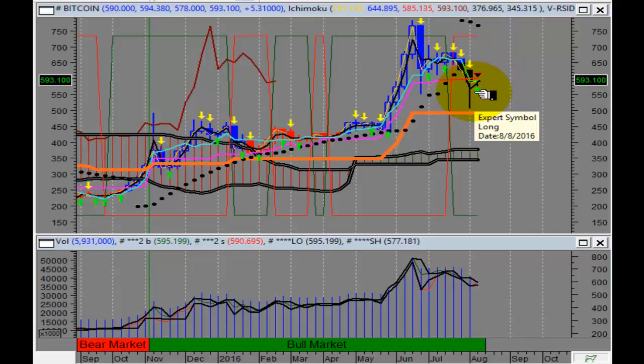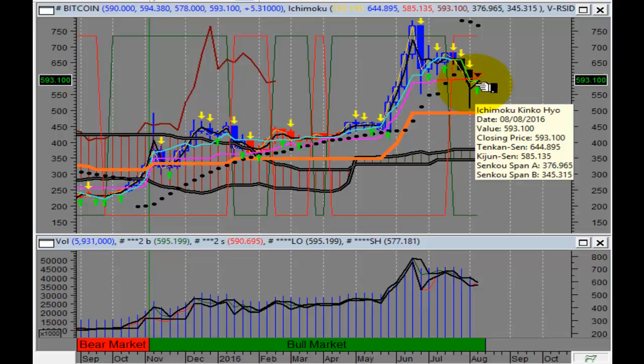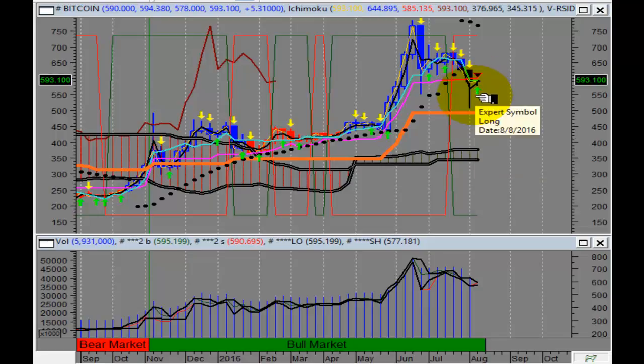Now we do have a rally alert here. This is a green up bar, okay? This pointer is green pointing up. So for this week we do have a rally alert for this market. So you would be wise to pay attention to that and position yourself on the right side of the market.